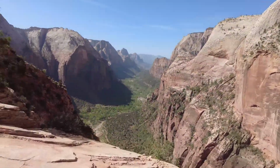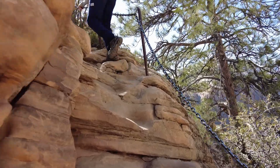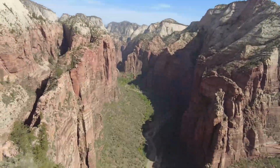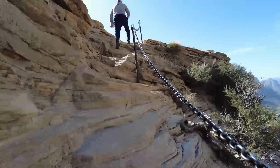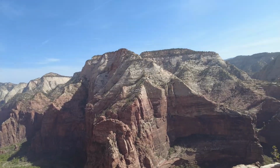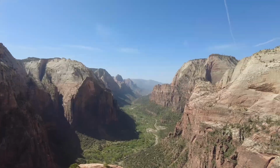The views at the top were amazing, but the journey is what really was awesome for me. I loved the climb. I loved being close to the edge and the danger of it, and that's what made it worth it for me. I didn't spend very much time at the top. I was not wanting to leave Megan sitting down there by herself, bored and maybe a little concerned for me. And so I got my shot, got my view, and then headed back.